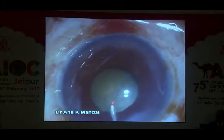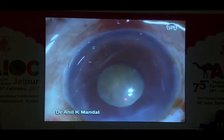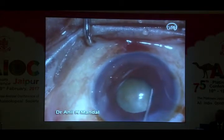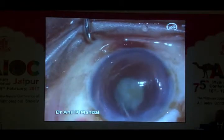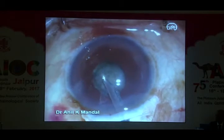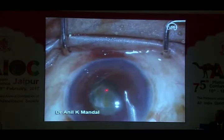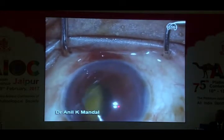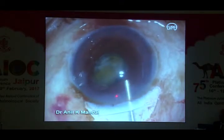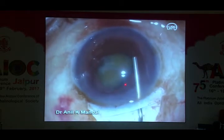You can manage this with experience. In any difficult situation, I don't mind giving a little relaxing incision at 6 o'clock, or in the most difficult situation, PI first and then keyhole iridectomy. Visco procedures are done, and superficial soft cortex is removed. You can see the technique of nucleus prolapse. One edge is prolapsed, then viscoelastic is injected, so that with the help of a Sinskey hook, you can rotate this hard nucleus out of the capsular bag.